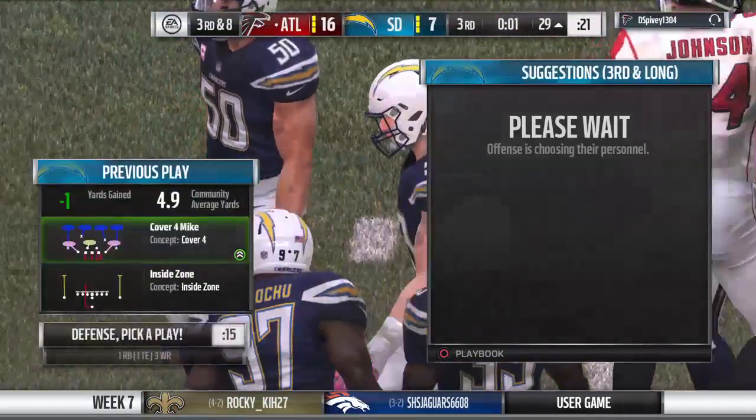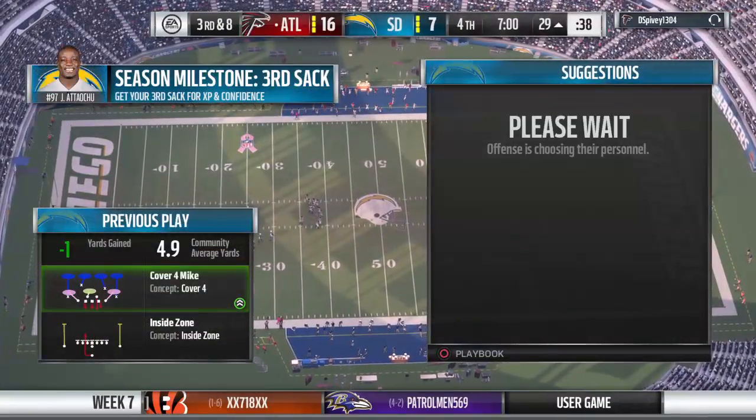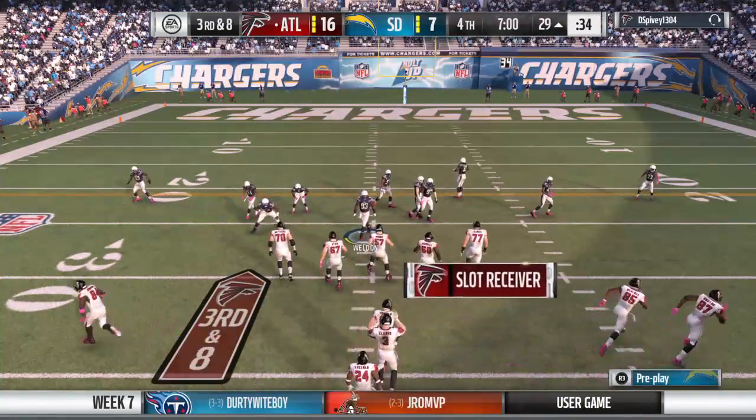Really, really nice job. Let's see if the defense tries any pressure here on 3rd and 8. And we're back now in Mission Valley and San Diego. They got to get it to the 21 here on 3rd down.